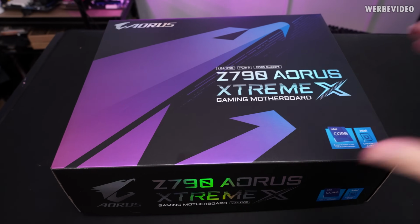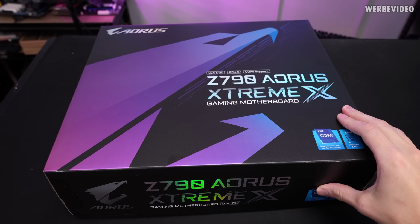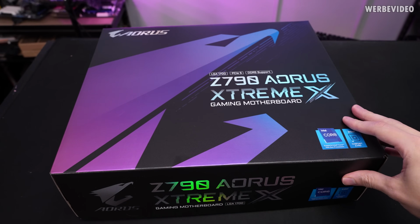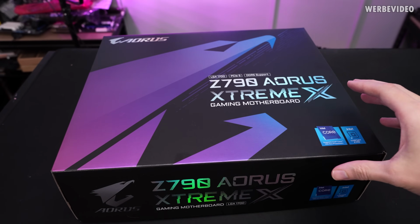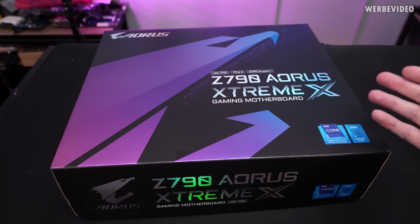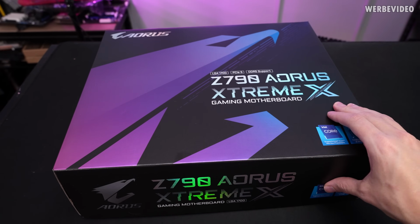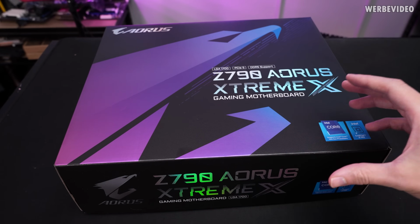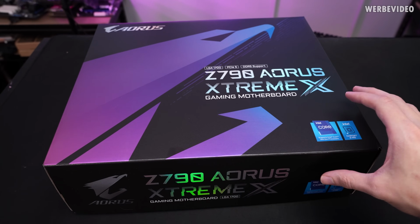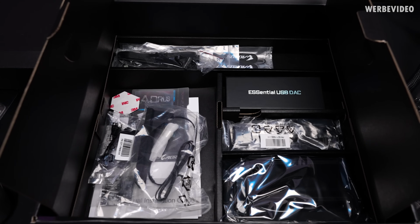So here we have the board, and one thing I want to point out, it's the same as when we tested the Z690 Godlike from MSI. If you have a board which is basically the most expensive you can buy, then I will also judge it from a different standard than, let's say, a 300 or 400 euro motherboard, because with this kind of price tag, at least I personally would expect perfection, and I think you would probably do the same. So that's why I will take things a little bit more seriously than what I would usually judge when it's a cheaper board.